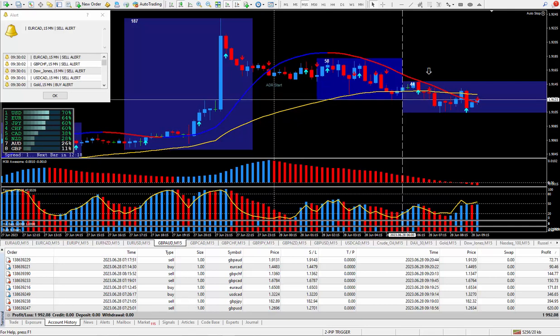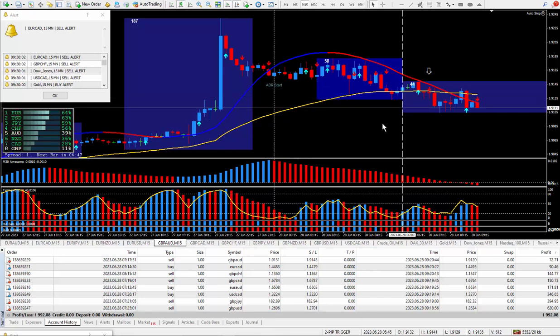Today's date is June the 28th and I'm using my new pip trigger trading system. This system has audio alerts and a pop-up box, as you see right here, giving you signals whether you should be buying or selling. Every morning at 6 o'clock, right where this vertical line is, I'm in front of the computer going through all the different instruments, trying to make decisions whether I should be buying and or selling, and of course taking a look at my daily trade plan, which helps me every day.